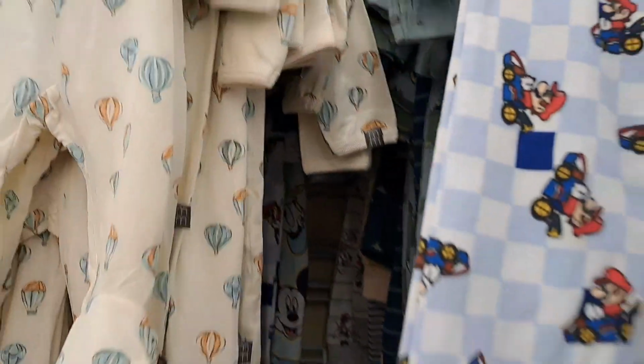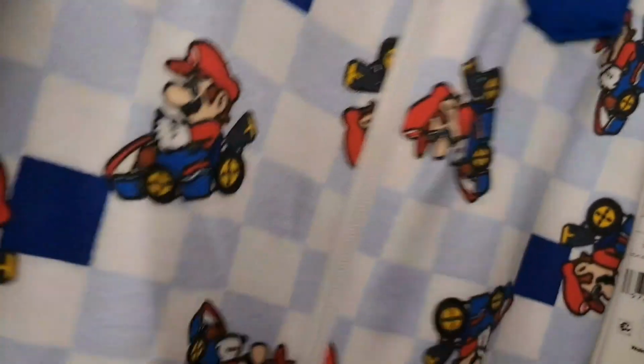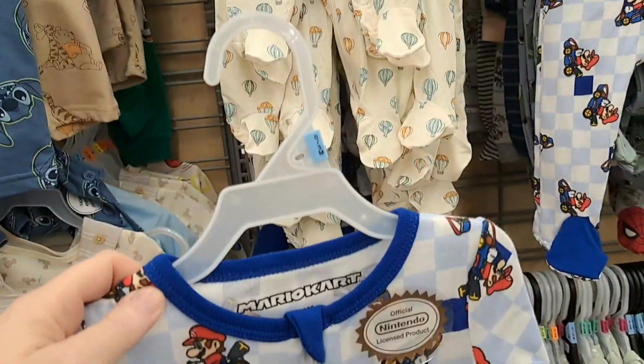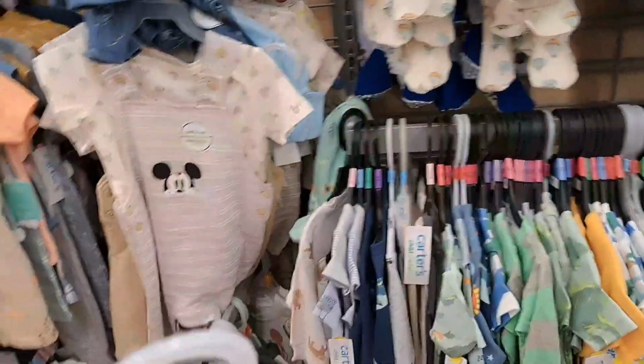Oh my gosh. Is this a newborn one? No. It's not a tuck in one either. My word. I love these little tiny ones. 0 to 3 months. $13. That's 0 to 3 months, though. Looks like I'm going to have to put gloves on the baby because I'm not going to get anything where they tuck in. I'm just not. Well, that's $10 for the rookie one.